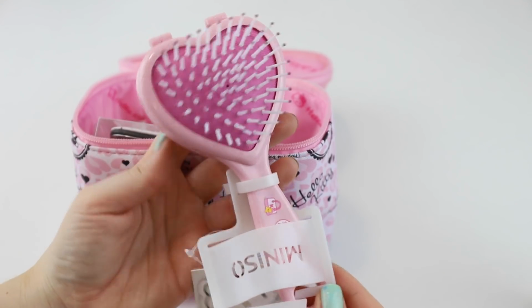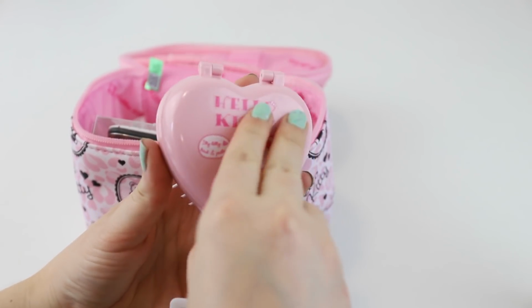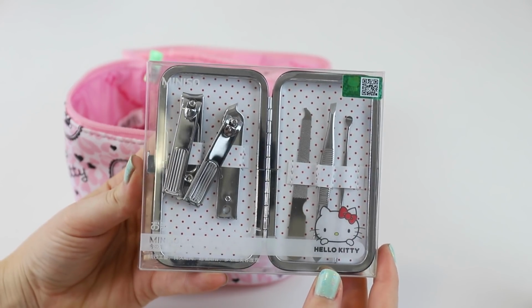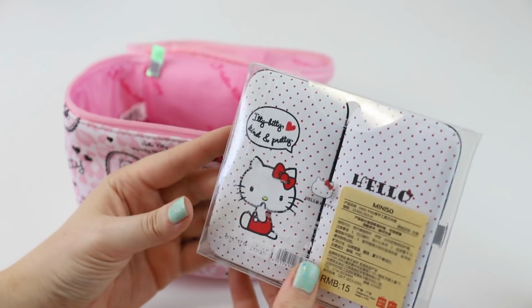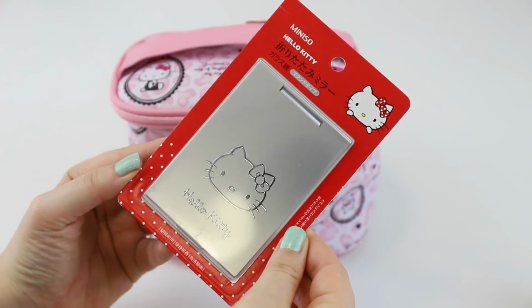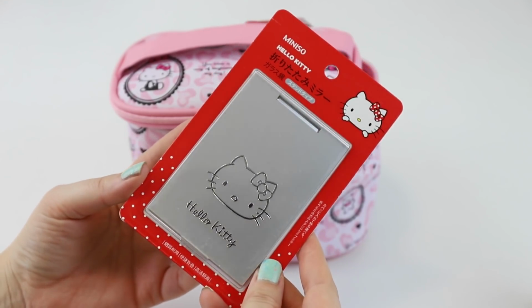This is really cute. Can I just address this? This is a hairbrush, but then you open it up and it's a mirror. It's also got the Hello Kitty on it. It's super cute. And there is also a little nail kit, which once again is Hello Kitty, and a little mirror. Very cute. I don't hate it. I love it. What is this? That'll be for cleaning under your nails. Probably need that.